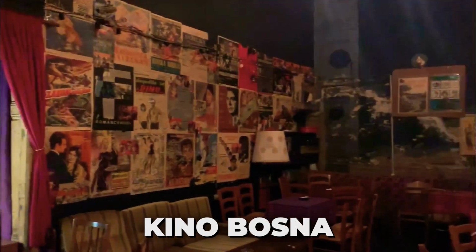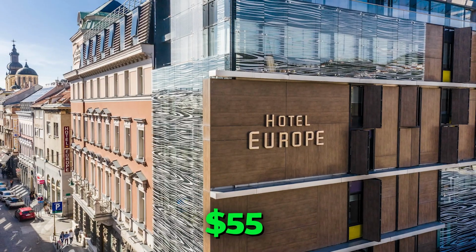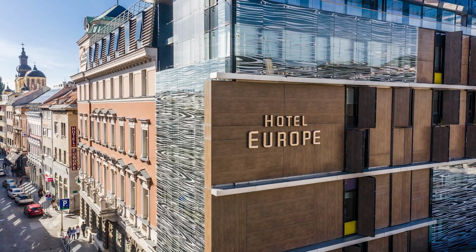After dinner, visit Kino Bosna for some drinks at a former cinema-turned-bar. If the timing's right, catch live music or a DJ, folk tunes or modern beats, and join everyone lounging in eclectic seats. Hotel Europe or Sana Hotel at $55 a night keeps you central for this final night.